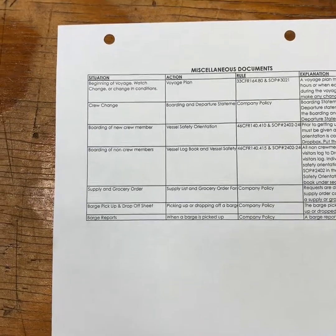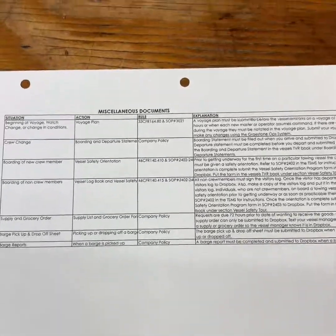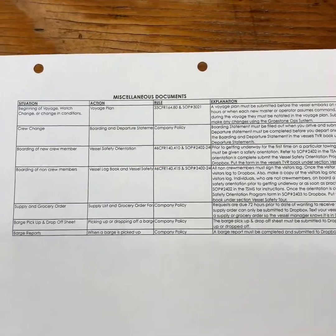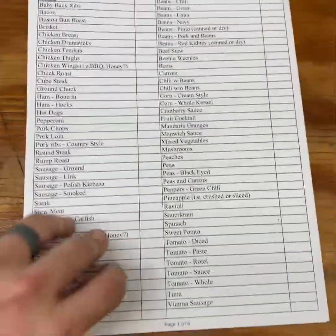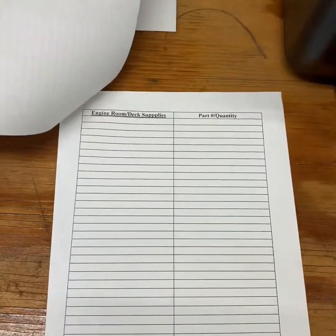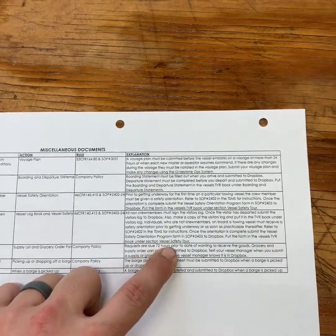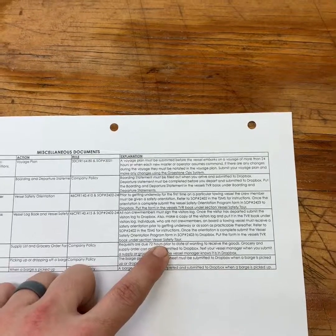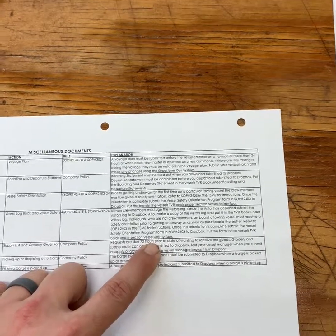The next situation is supply and grocery order. In our company, we have 2 people that do supply and grocery orders for all the boats in the fleet. This is a grocery order with a supply list. When you're requesting supplies or groceries, you need to do this 72 hours prior to the date you want to receive the goods.